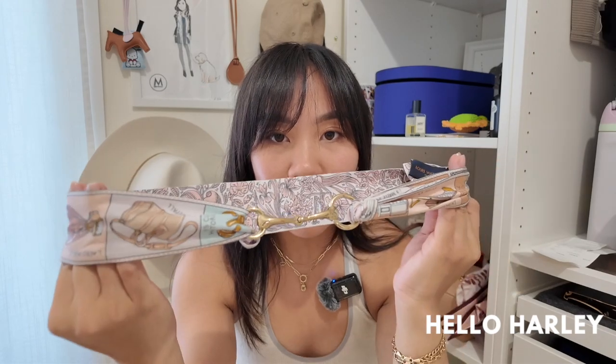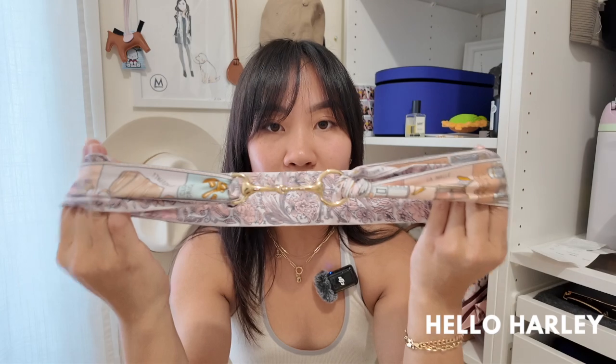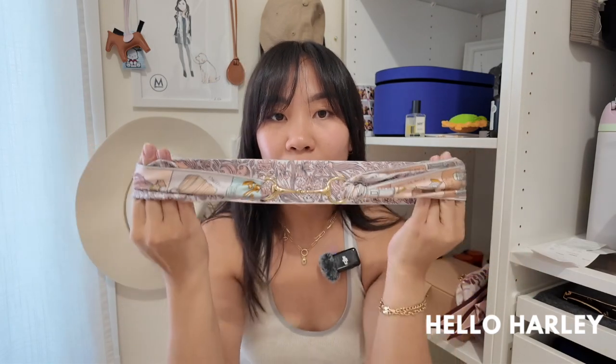So I wear it like this. All the edges are tucked underneath. You're not going to see any of the edges. And then I wear the belt like so. It is so cute here. I don't know if that made any sense.